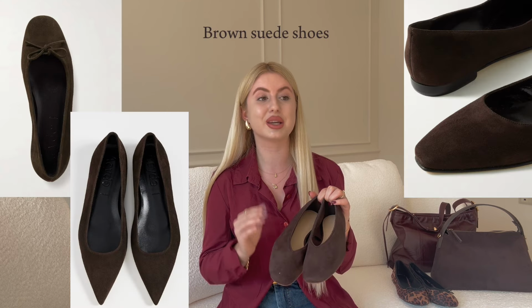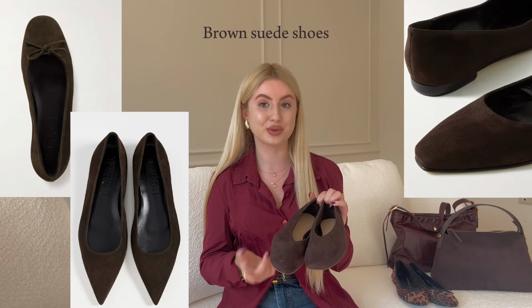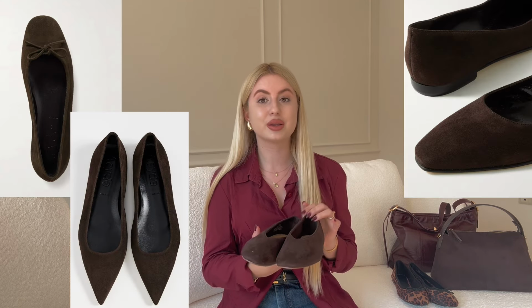And then I have another pair that I want to share with you guys, and the thing that I had on my wish list is again brown suede shoes. I was pretty sure that it was gonna be ballet flats most likely, because I don't really think I would go for, let's say, a full-on loafer type of brown suede shoe. So these were perfect. They're not too chunky, they're very minimal, and you can see they're almost square-toed in the front, which I also love.